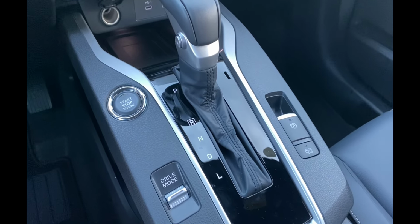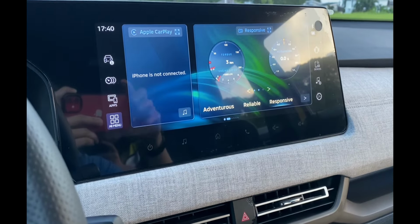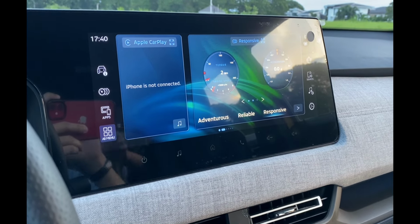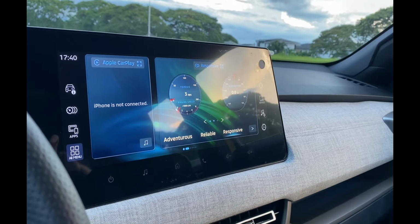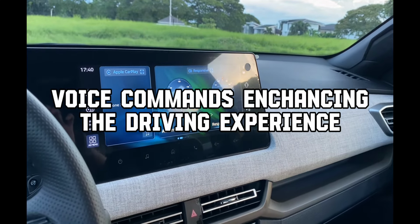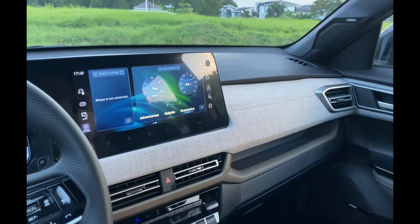Now, lastly is the user-friendly tech. The infotainment system is intuitive with smartphone integration. You have Apple CarPlay and Android Auto as standard. You get voice commands enhancing the driving experience. As you can see right there, you can also play with one of these features.